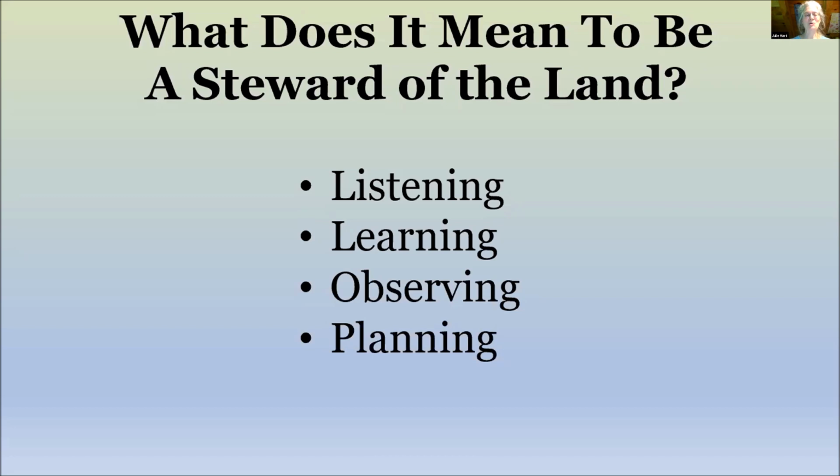So there's a lot more knowledge that's available, and the trick is to learn how to use those tools and to incorporate that into your stewardship of the land. So as you're going through the process of listening, learning, and observing, you're also thinking about your planning. What is it that you'd like to do with your land? Do you like it pretty much the way it is? Are there things that you'd like to change about it?